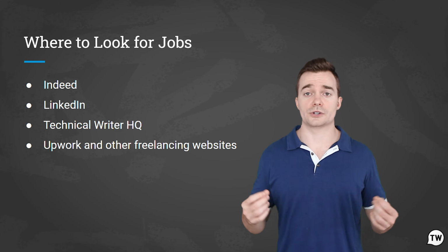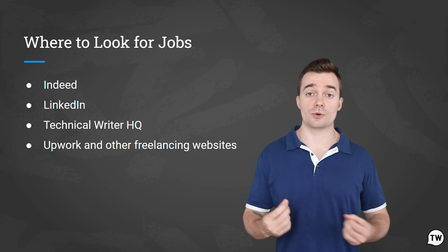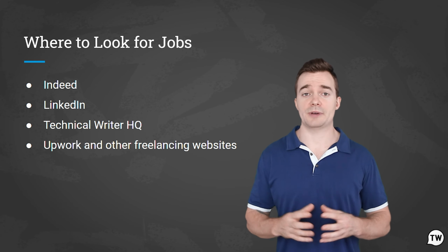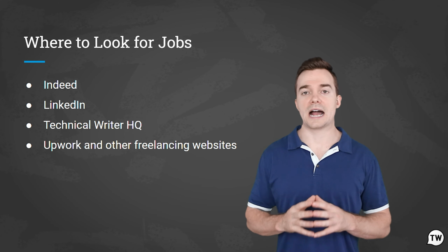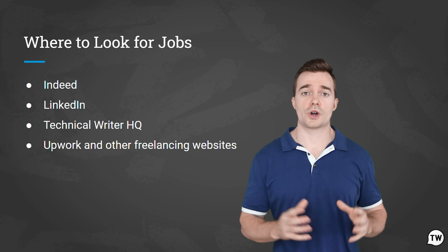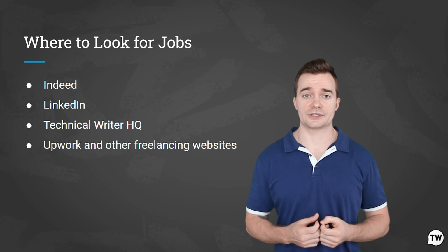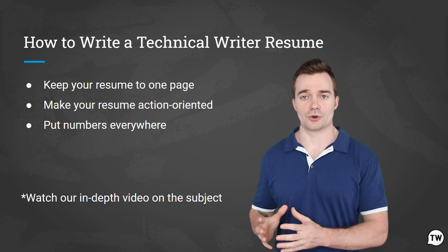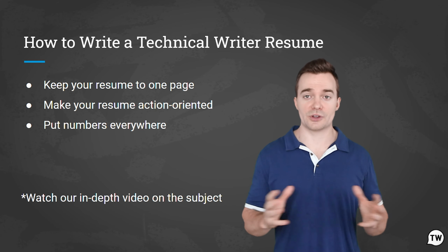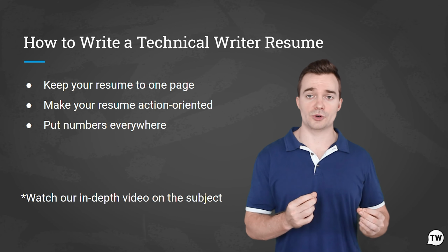Also consider using your LinkedIn profile to reach out and directly connect to hiring managers at the company that you want to work for. Ask them questions about the role and try to offer some form of value, no matter how small. And since you're working on your resume to get the job, you want to make sure that you take care of these three things. Keep your resume to one page. Make your resume action-oriented and put numbers everywhere that make the work and the value that you provided tangible.